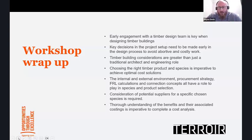The external and internal environment, procurement strategy, FRL calcs, and connection concepts have a huge role to play in the species and product selection, and these need to be considered early. So you're building the building blocks like a Lego. Consideration of potential suppliers, specific chosen species is required, and a thorough understanding of the benefits and their associated costings is imperative to complete a cost analysis.